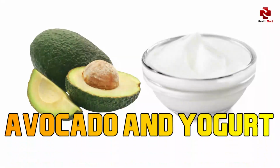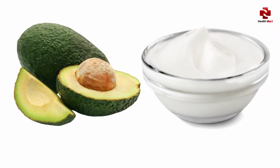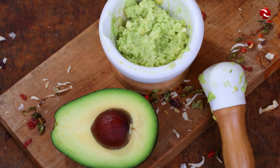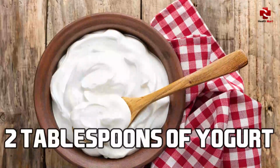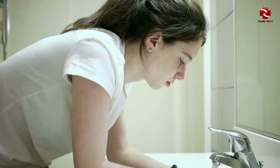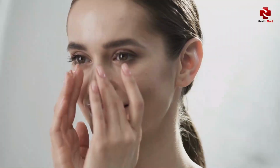Number 3. Avocado and yogurt overnight face mask for dehydrated skin. Skin that's dry and sluggish requires a dose of intense moisture, which this face mask will provide. Slice an avocado in half and then smash the half into a smooth paste. Add 2 tablespoons of yogurt and apply the paste to the neck and face. The next day, clean off the mask using warm water and a cleanser. Healthy fats are abundant. Your face will appear more plump and dewy with this mask.